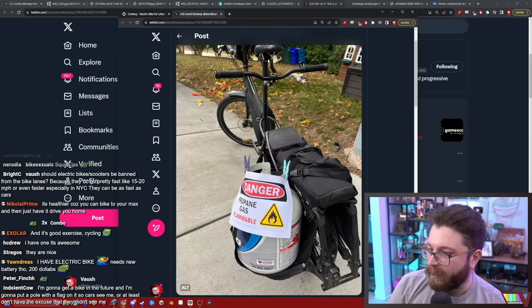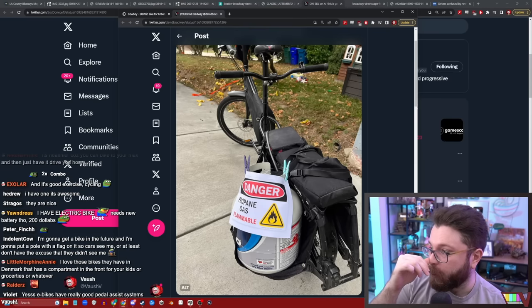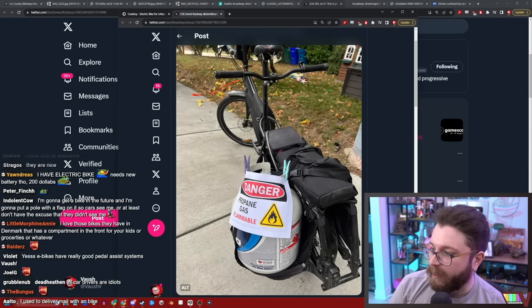Should electric bikes / scooters be banned from bike lanes? Scooters should not be in bike lanes. Electric bikes can be, yeah.